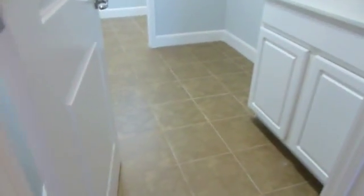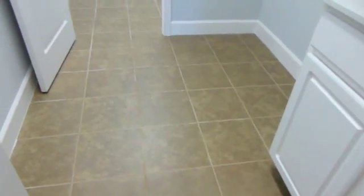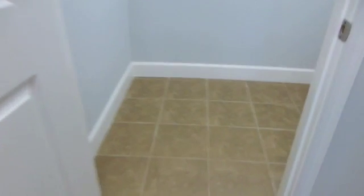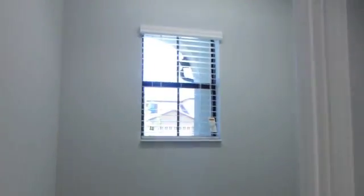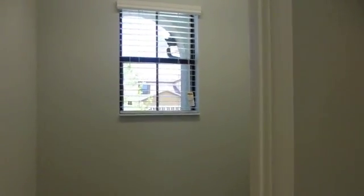I explained yesterday in my email, I believe, that this area is supposed to be tiled, but this storage area is supposed to have rug or carpeting. They ended up putting tile in it, which is great. And also, as you can see, every window has window treatments, which we didn't pay for, but it's great that we have it.